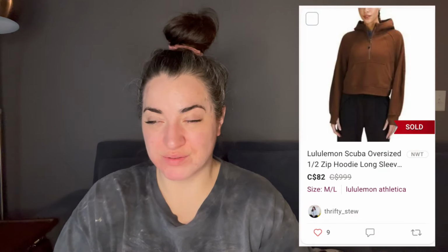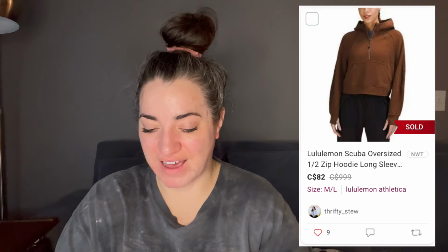Next is this Lululemon scuba oversized half zip hoodie in a roasted brown. This was a personal item, brand new with tags. Yep, I paid retail for this. I never wore it once, not once. Sold for $82, obviously at a loss. I paid $118 for it plus tax, but you know what? $82 is better than it just sitting in my closet collecting dust.